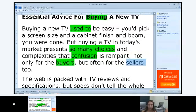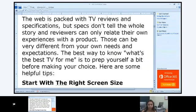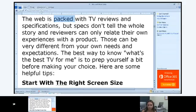All right. And so let's see if we can read a little bit more here. Conrad, could you read this selection of text? The web is packed with TV reviews and specifications, but specs don't tell the whole story, and reviewers can only relate their own experience with a product. Those can be very different from your own needs and expectations. The best way to know what's the best TV for me is to prep yourself a bit before making your choice. Here are some helpful tips.